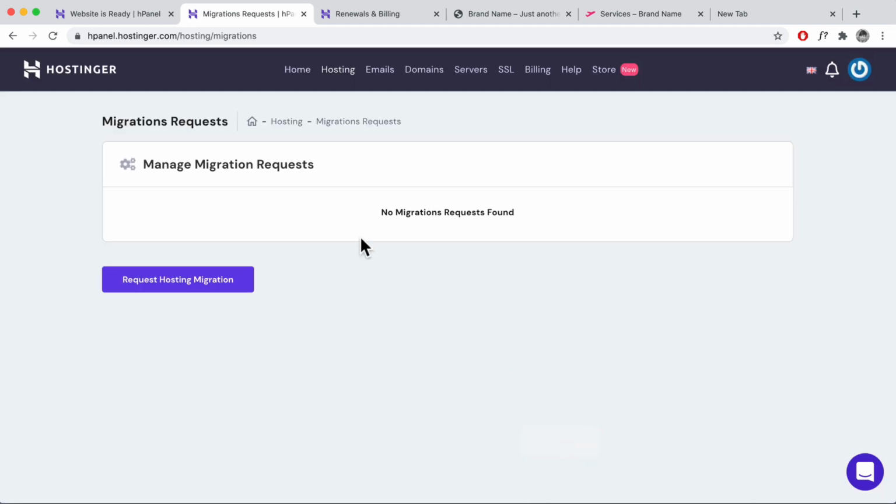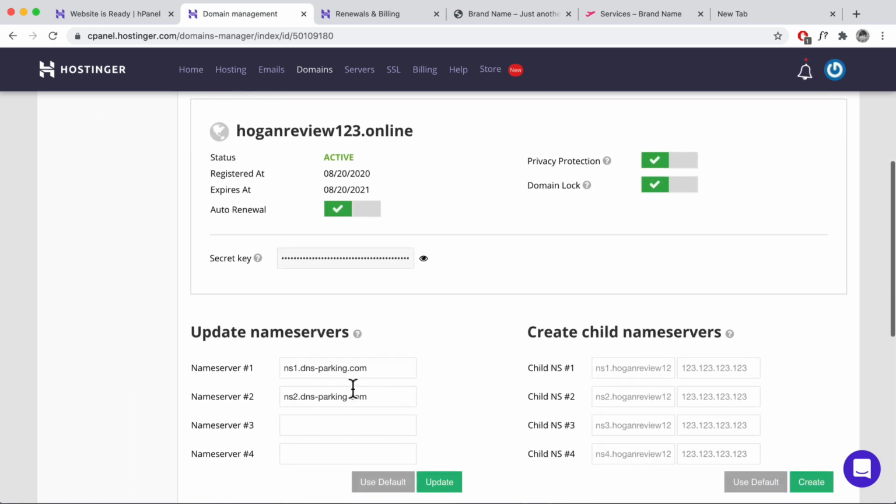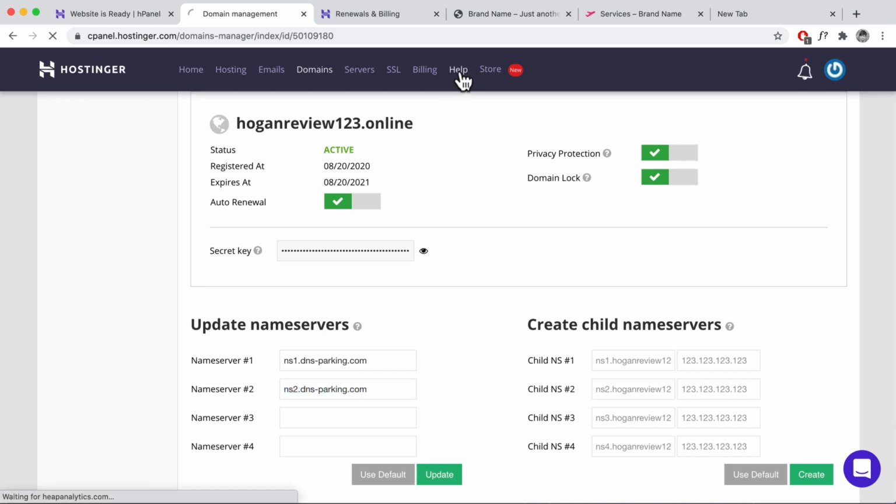Okay, so here when you click on the domains, now if you have your domain, you've recently just bought it on like Namecheap or GoDaddy, and you sort of want to host your website over here, then you need to update the name servers on your domain registrar. Okay, so you just need to change the name servers to these ones over here, right? So if you do need any help, then you can go to help over here.